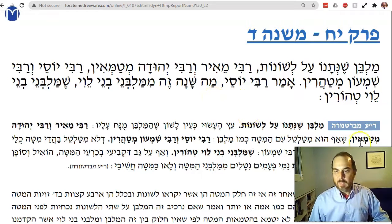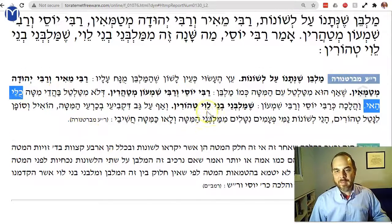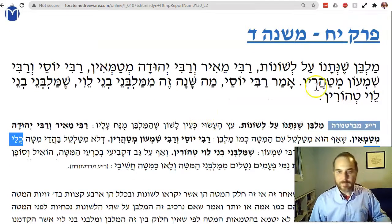What's the issue? Avu mitaltel imam mita. So they're mitamei because they said the lishonot stick with the malben, and Rabbi Yossi, Rabbi Shimon says they're tahor because lo mitaltel bahade mita kulehai. Not always. So it seems like these lishonot were sometimes taken off and sometimes not.